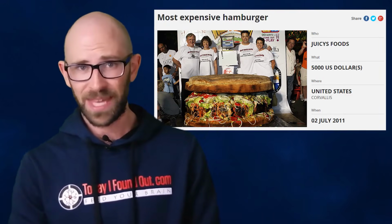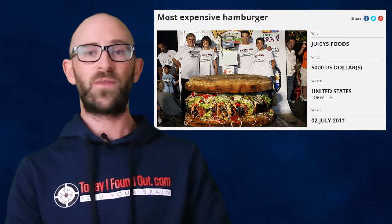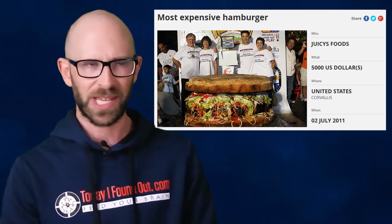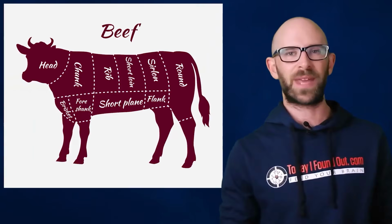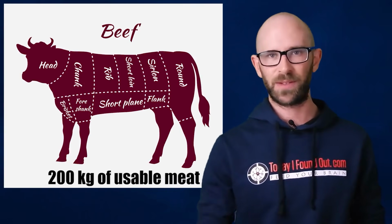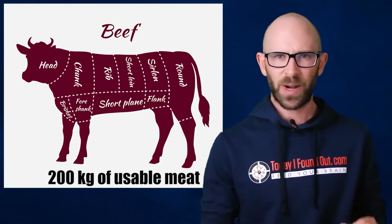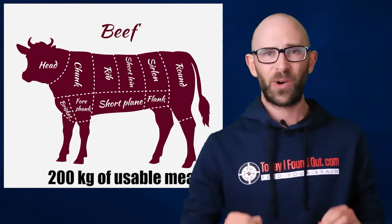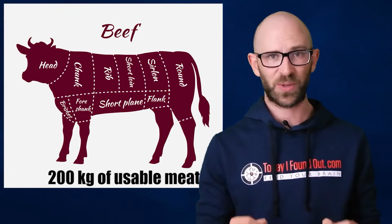The price, a mere $5,000 for over 1 million calories of burgery goodness, give or take, depending on the fat content. And if you're curious, a typical beef cow yields about 450 pounds or 200 kilograms of usable meat, so this world record was essentially about 1 1/3 cow's worth of meat, or about 6,000 McDonald's hamburgers.